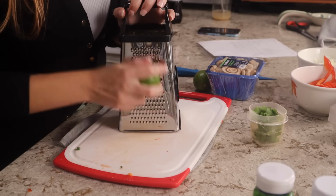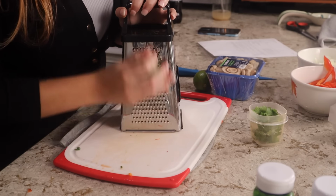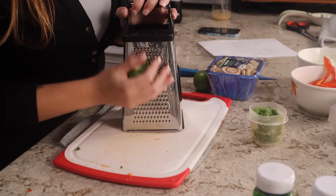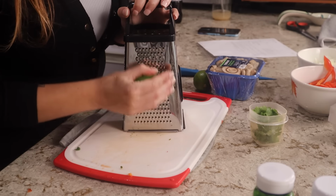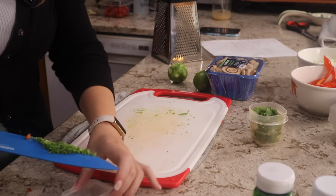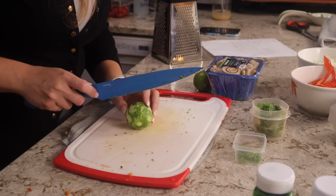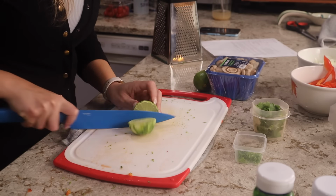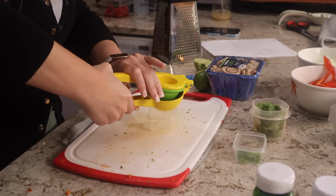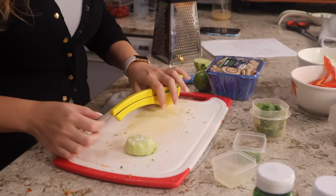The last thing it says to do is to zest a lime, which I just do with my cheese grater because I don't have a zester. So there's our teaspoon of lime zest. And now it says to juice half of the lime and reserve the rest for serving. And I think that is it for prep.